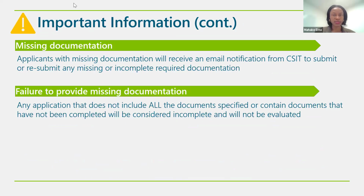I talked a little bit about missing documents. If you submit an application and you were not able to submit all of the required documents, as I talked about earlier, we'll review the application and you'll have 10 business days to submit those missing documents. You'll receive a resubmission letter by email from us asking you to submit them. Any application that does not include all of the documents specified, or contains documents that have not been completed, will be considered incomplete and will not be evaluated. So please be very mindful of your resubmission deadline. If we do not receive those missing documents, your application will be considered incomplete and not reviewed.